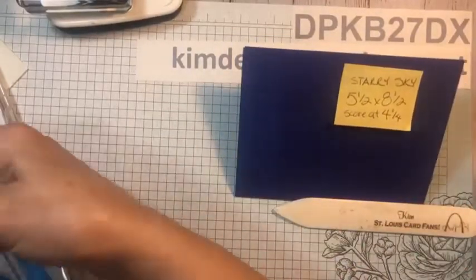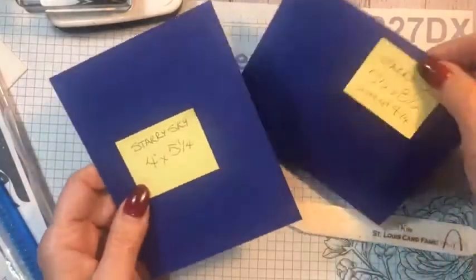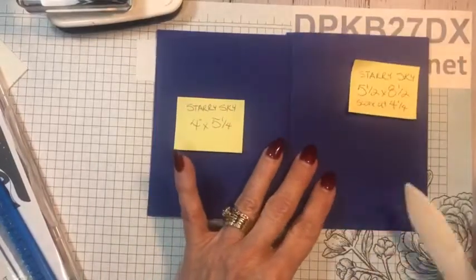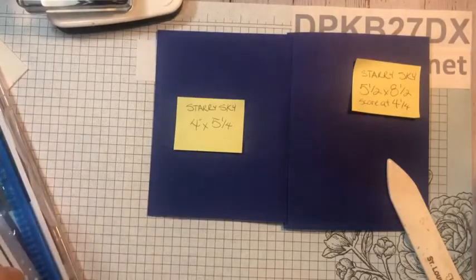But there it is, Starry Sky, 5.5 by 8.5. I'm just going to set it that way so you can see. And then we need a piece of Starry Sky. Well, it's going to be confusing. Starry Sky, 4 inches by 5 1/4. Thank you. Yeah, it definitely is. If you love sparkles, you're going to love this card.